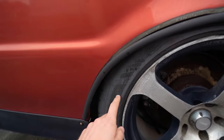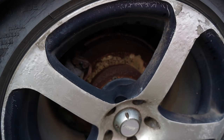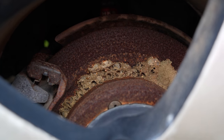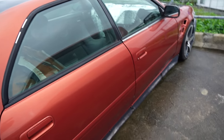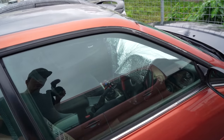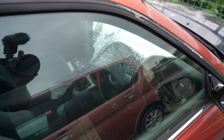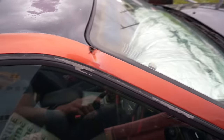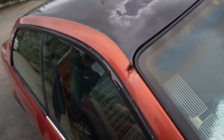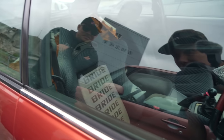Like the dry rot in all the sidewalls here. Look at how corroded and messed up the brake rotors and calipers are. You can really tell looking at the interior by the sun damage on the dash. And this looks like an auto that was swapped to manual. You've got rust coming through here as well. It's got a TRD steering wheel. Yeah, it's got some interesting stuff in it for sure.